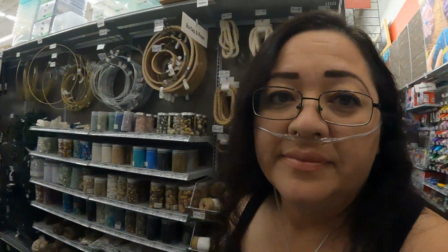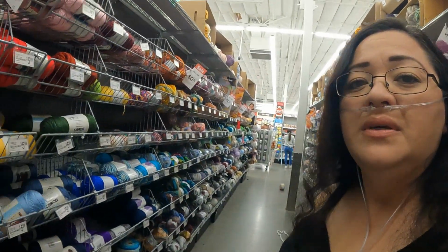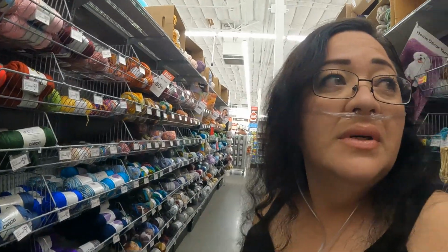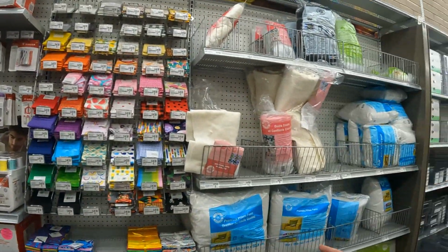So the Victorville Michaels is stocked, man. It's a really big store. They have a lot of stuff, arts and crafts. Look at all the ribbon. I mean, all the sewing section over here.